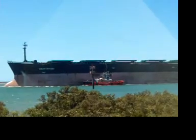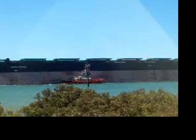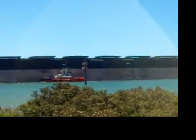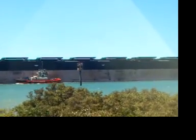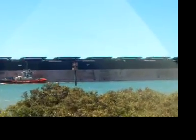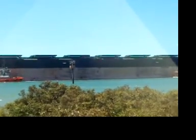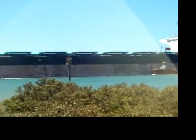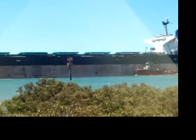Those people are small as. Oh, the rope, the tugboats are tied on. Oh, the ship is called Ocean Dragon. Unless that's the company. Look at that. Still going. Oh, there's the second tugboat. Oh, there's back the ship, eh?